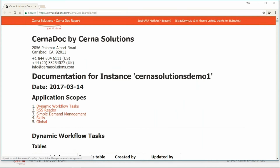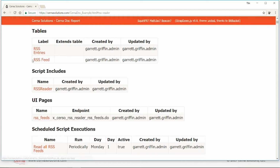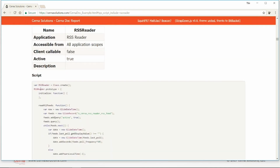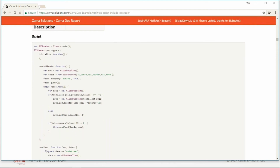With Cerna, you can navigate through to easily find all of the changes that happened in your instance. I'm going to click on this RSS reader. At the top, we have all the tables and script includes and UI pages and things that Tim talked about that you can look at and see have been customized, who did the customization, and some of the high-level details. But one of the nice things is you can also drill down even further. So if I click on this script include, I can see all the fields on the form as well as the script that's actually being used inside the script include. So it lets you get a real good view of what's going on in your instance.